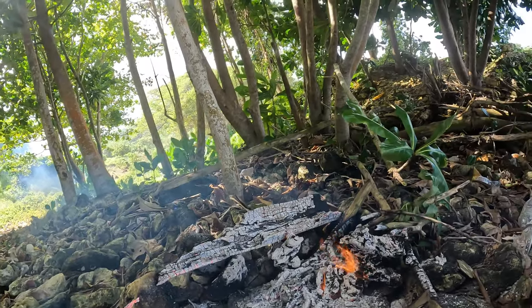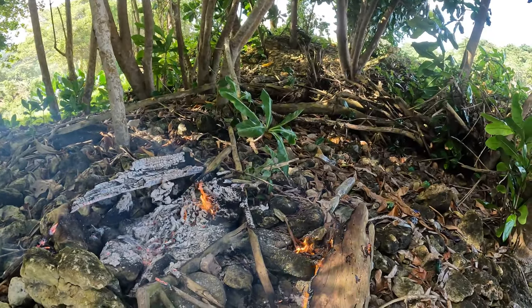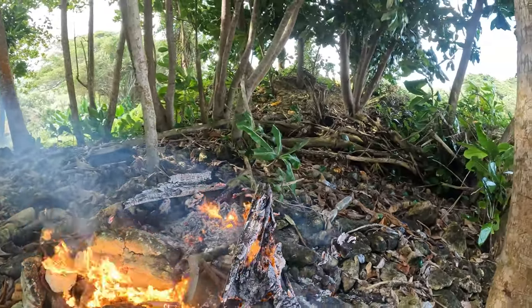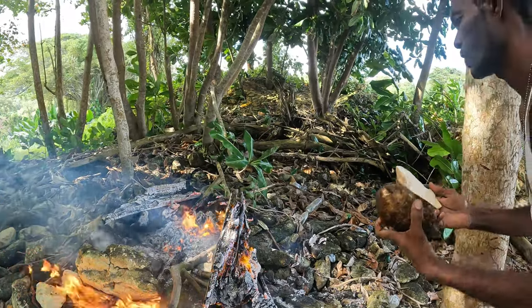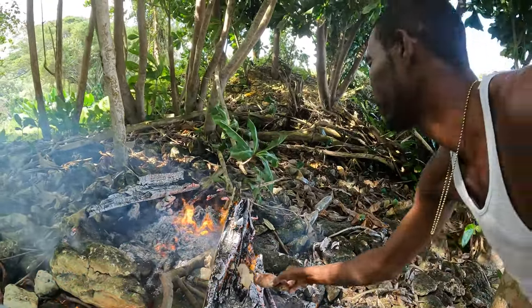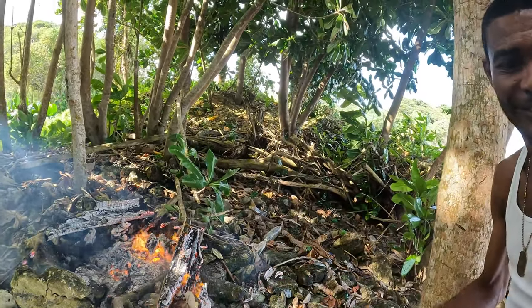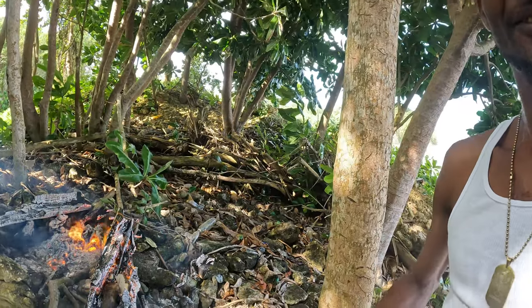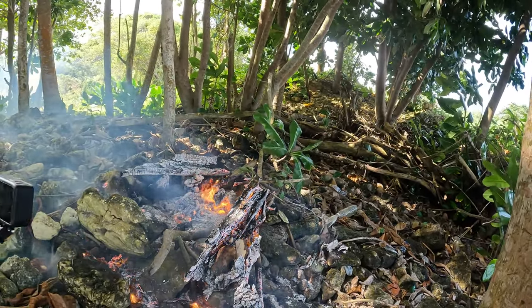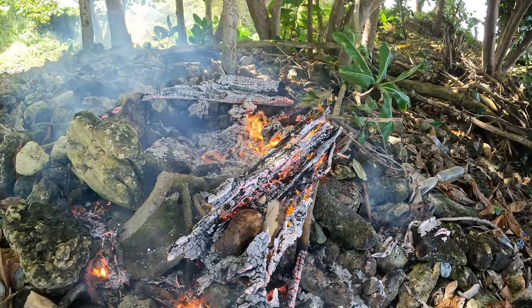Nice. You have some fire here. Wait there. Now I'm going to turn over that piece of stick here. Yeah, place them in the oven. A fisherman oven, that. So see them there? The fisherman oven.